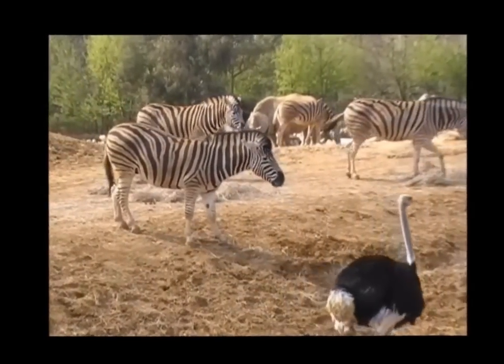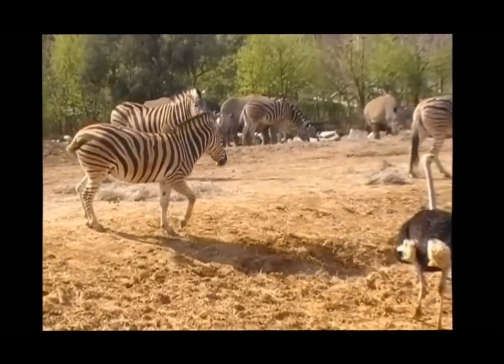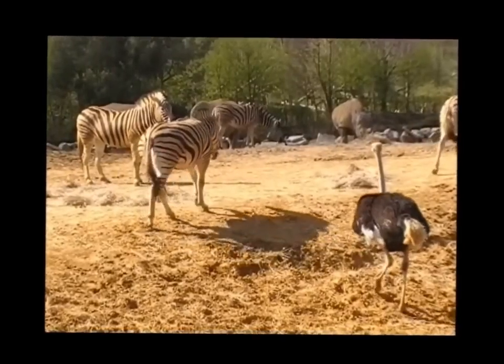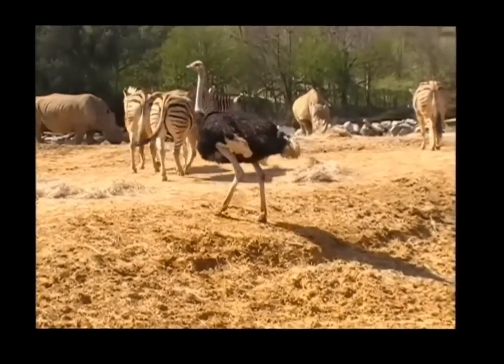Now each individual zebra has its own unique patterning. It's like our own human fingerprint. No two human fingerprints are the same, and it's the same with the zebra patterning, so it does help us to identify individuals.